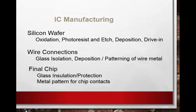On top of that, we now add in the same types of processes for wire connections. Again, we form glass isolation that can then be used to deposit and pattern the wire metal. And finally, the entire chip is wrapped in a glass isolation for protection, with patterning of locations for metal connections to the actual chip to be made.